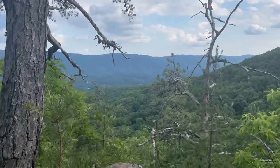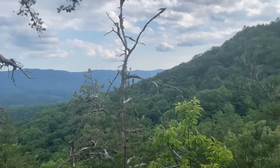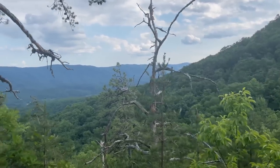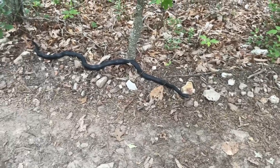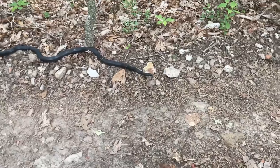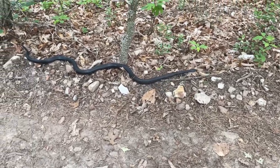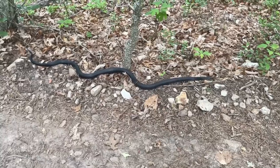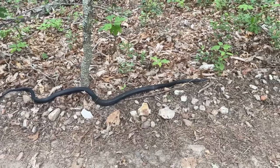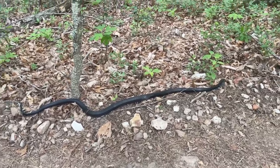Quite the evening view. I think I've got a little more than half a mile to camp, and I am ready to be there. Second massive black snake of the day, and I almost hit him with my trekking pole. Oof. Go on, sir, go on. I cannot tell you how close I was to stabbing my trekking pole right in his head by accident. Whew, I'm just glad he didn't strike at it.